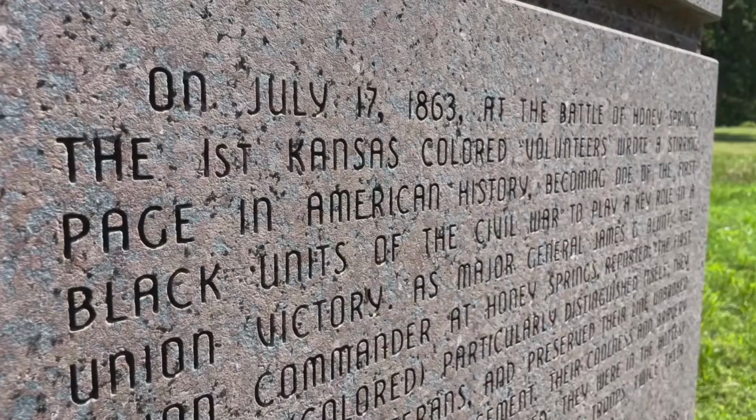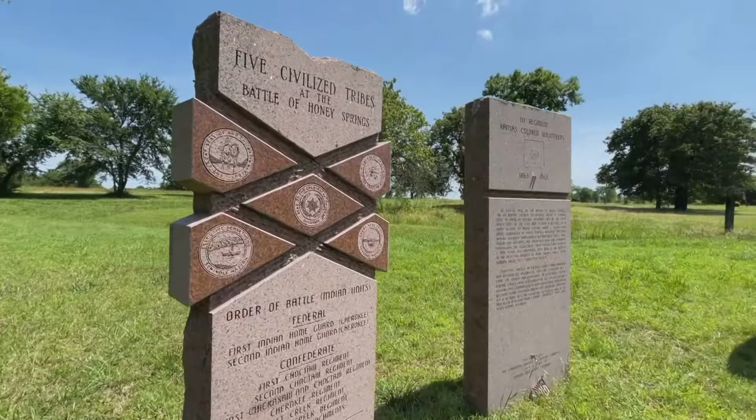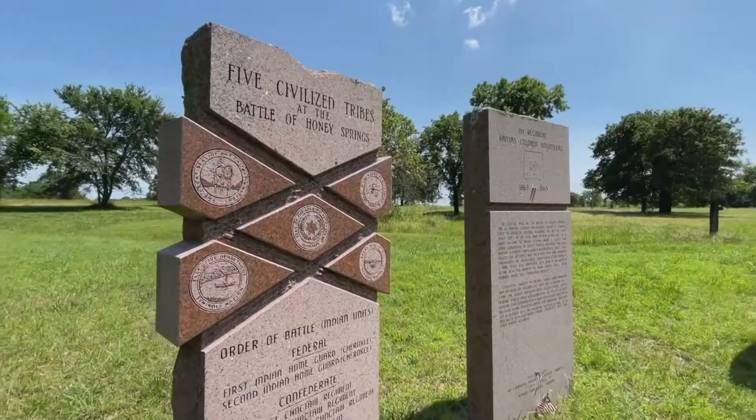It's estimated that 200 to 300 soldiers died here, and not just white men. This is thought to be, if not one of the most culturally diverse conflicts to ever take place in the entire Civil War. The Union Army's 1st Black Regiment fought here, as well as Indians from Oklahoma's 5 tribes, who were on both sides of the conflict.